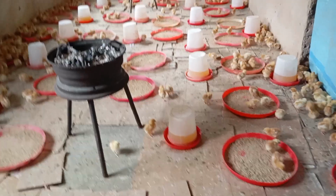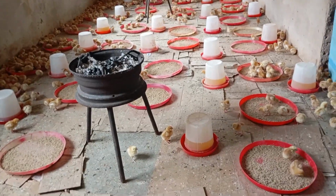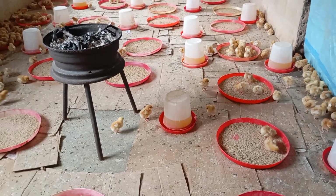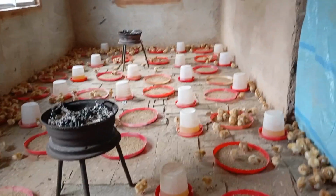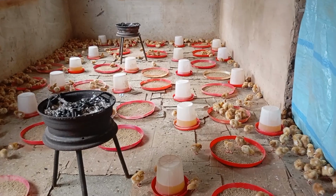Like I told you, we're going to be using the chicken feed throughout. For now, they are on chicken super starter. We'll let you know when we are switching to grower. But for now, they are going to be taking chicken super starter.